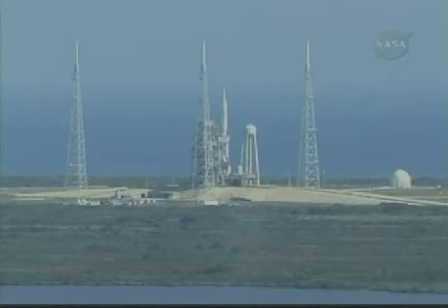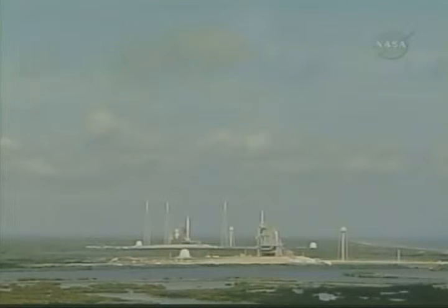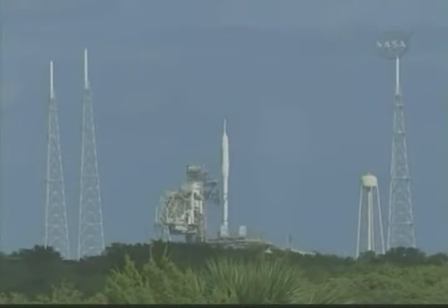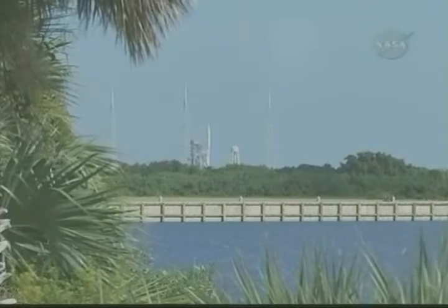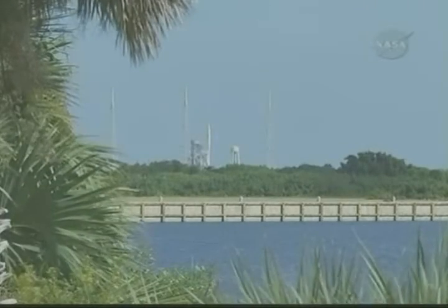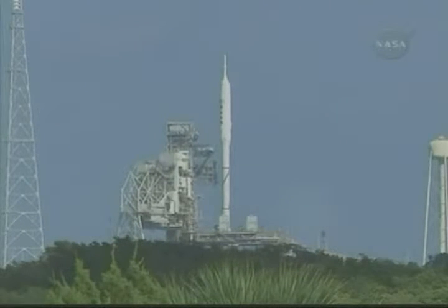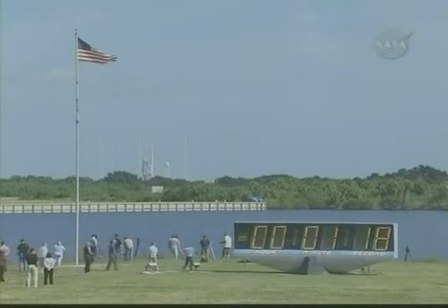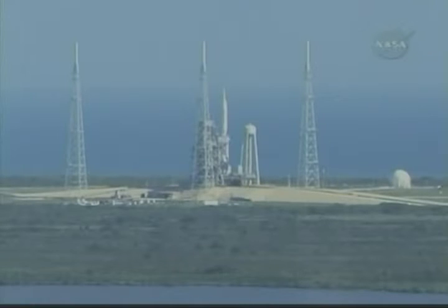T-minus 2 minutes, 15 seconds. T-minus 2 minutes. Vehicle going to internal power. Ares 1X now on its own power. Now applying power to the DFI, the Development Flight Instrumentation. Flight data recorders are activated. Launch is enabled for the flight control system. T-minus 90 seconds. And the handoff of the ground computers to the Ares 1X flight computer has occurred.